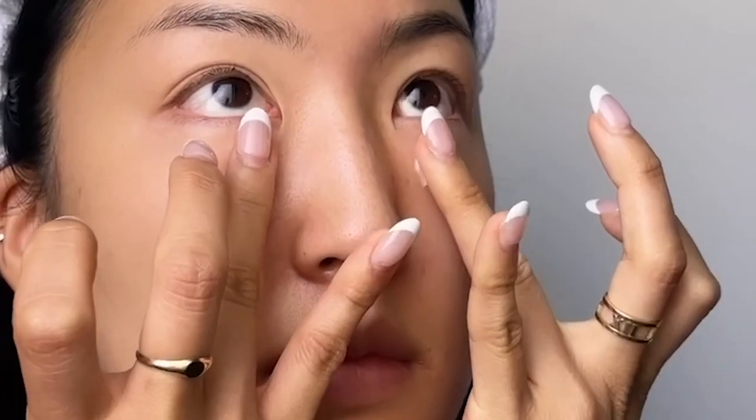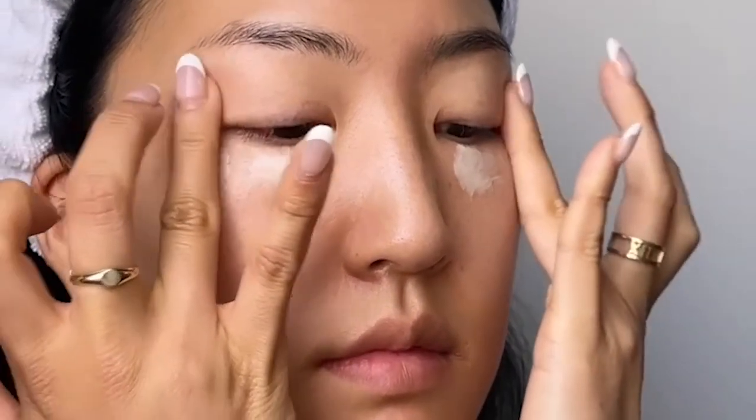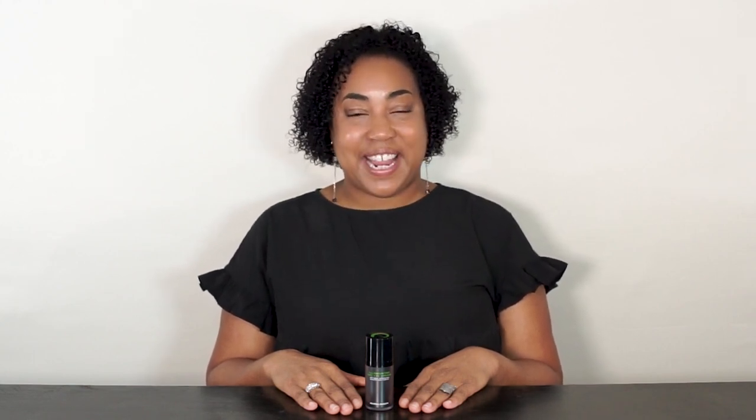How to use the Illuminating 360 Degree Eye Cream. Dispense onto fingertips and gently pat around the eye area. Be sure to use your ring finger. This eye cream is made for all around the eye, a true 360 degree eye cream, so don't forget the lids. Use twice daily in the morning and at night.